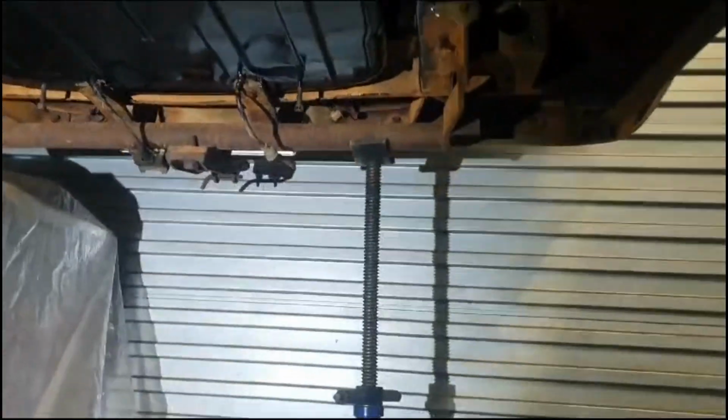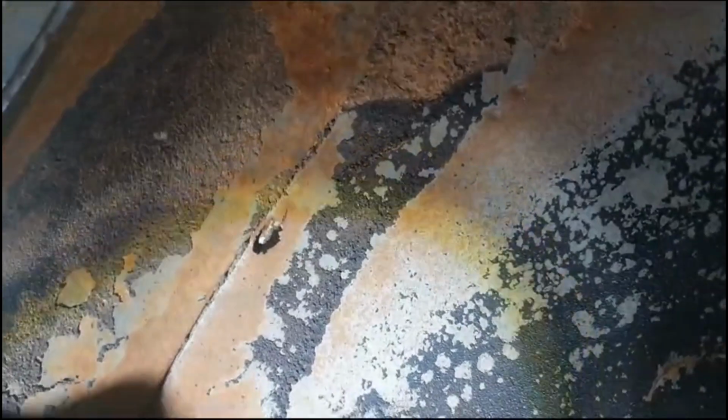In the meantime, one more rust spot to do, which is this fella. So I'll take a little section out of something else, and I'll put that in there, then we'll get into this and get that done.